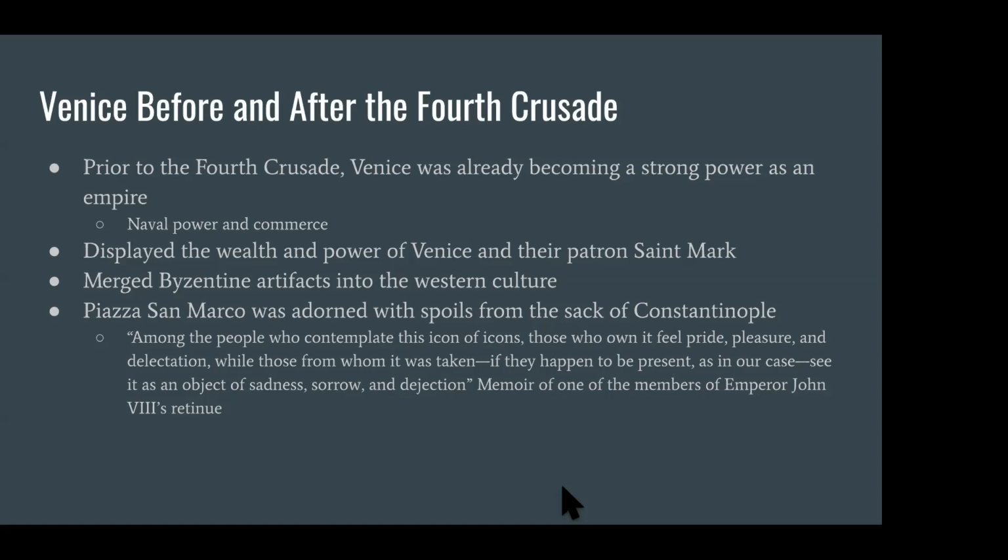And so even after just 200 years, we can see that these pieces are becoming something that is so strongly ingrained in both cultures. And even at this point of 200 years, it's kind of difficult to tell, should the Venetians have these, or should these be returned to Constantinople?